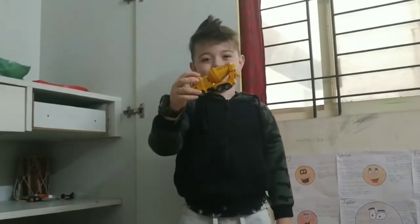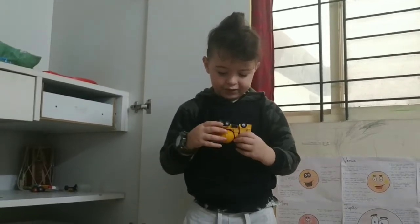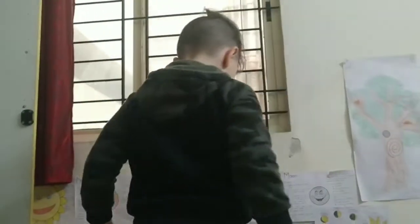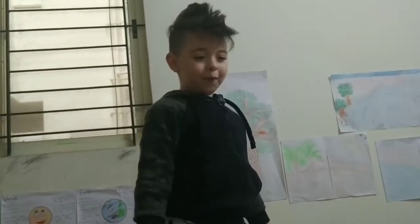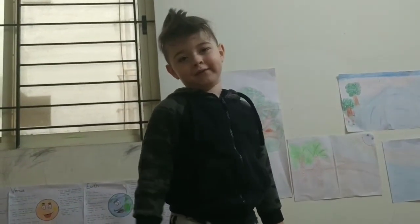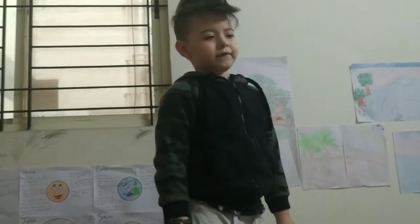That's a cement mixer. Made in China. Basically, all toys are made in China. Some of them are not. Yeah, just a few of them. The rulers are made in Germany. In Germany, they speak German.